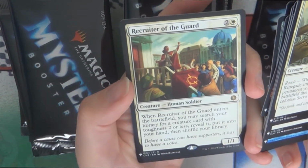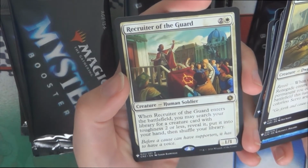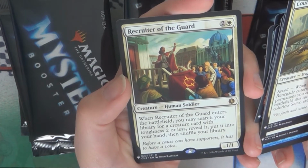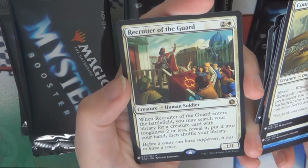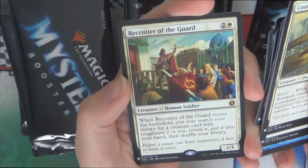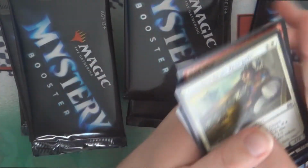I sort of recognize that from something, right? Yeah, we've opened some Conspiracy 2 boxes on the channel before. So 2 and a white. It's a 1/1. When it enters the battlefield, you may search your library for a creature card with toughness 2 or less, reveal it, put it into your hand, and shuffle. That doesn't seem too bad. And an Ogre Gatecrasher is the foil.